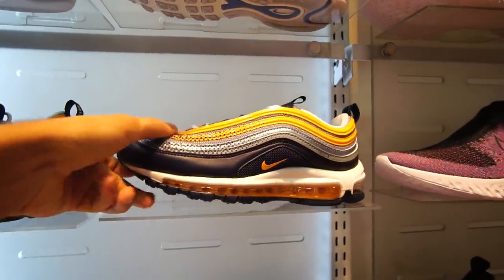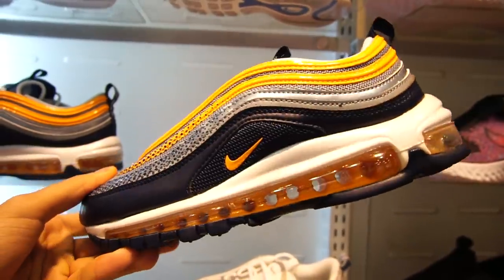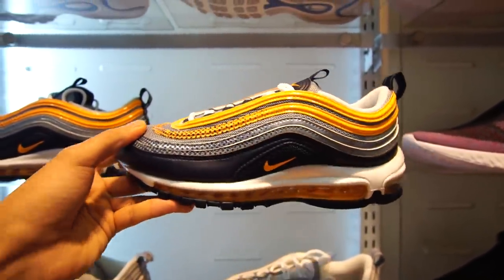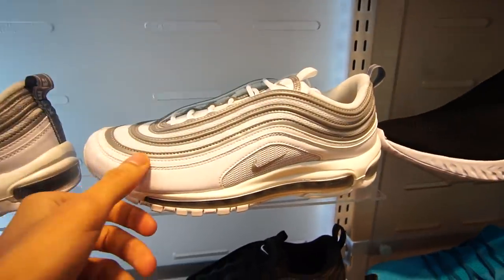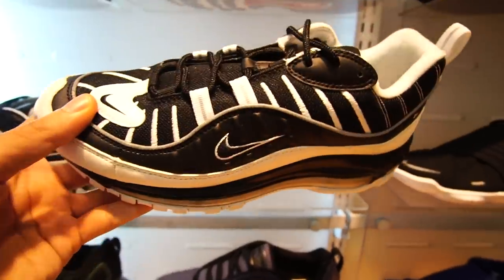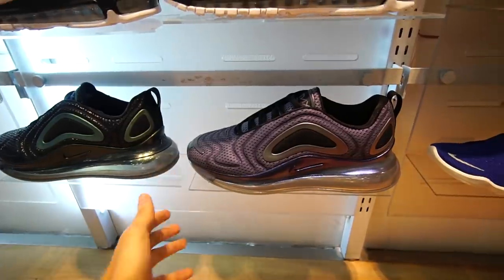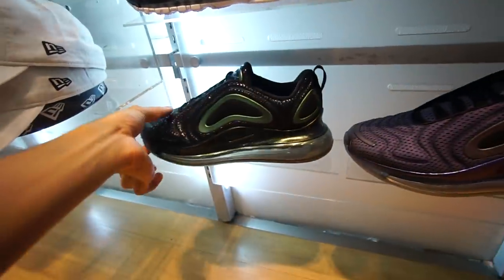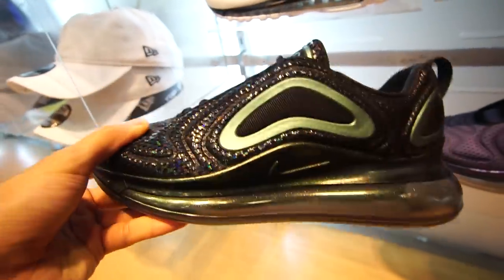We got some new colorways of the Air Max 97s. Not too bad. Yellow, navy, blue. A lot of different colors and materials on this Air Max 97. Pretty fresh. We also have a simple sort of gray and white color scheme. We have an all black. Down below, we have an Air Max 98, a color scheme I've not seen before. They don't seem to have too many Air Max 720s here, but they do have a purple colorway, and then they do have that scaly green one that Foot Locker gifted me.